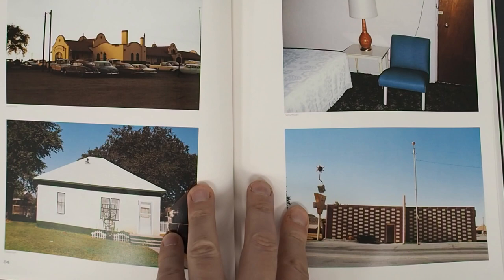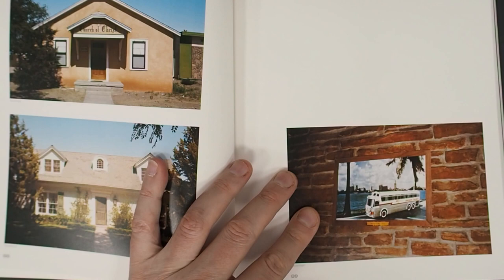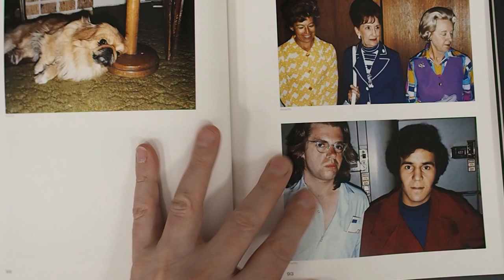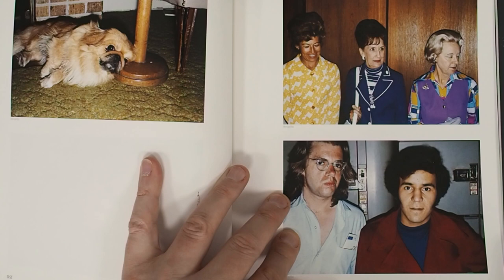But I'm not going to show you all of it. I'm only halfway through it, I'm on page 89. So I'm going to look at some of the pictures now. Doesn't that look like Fred West? It's crazy.